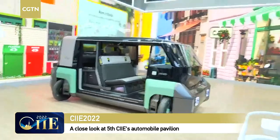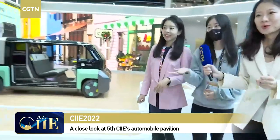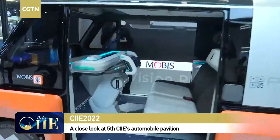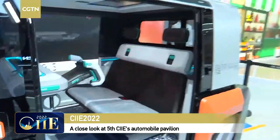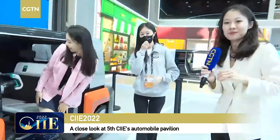If you want to see more of the inside of a cabin, we have an Envision Pop demo car. We finally have one we can get in, right? Yes. Have a seat. Okay, cool. So we think that being green and smart are really the key words for that one, for urban mobility.